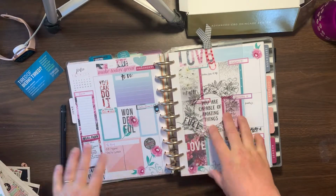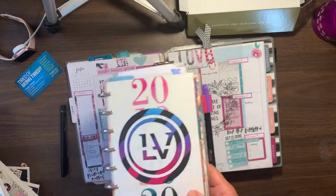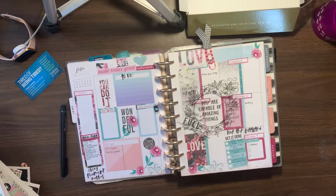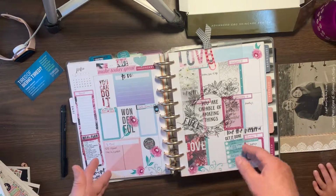Even so much that I've considered getting the classic size dashboard, because as you know, I do have the dashboard in the mini. The one thing I don't like about it is I don't have a whole lot of room to decorate.